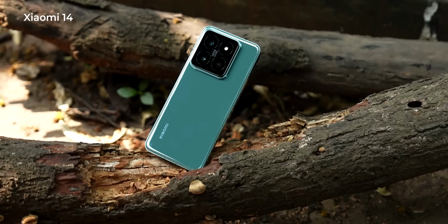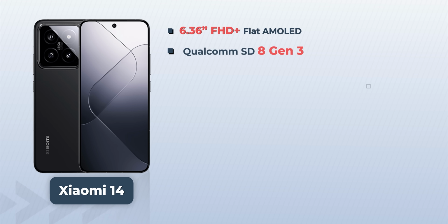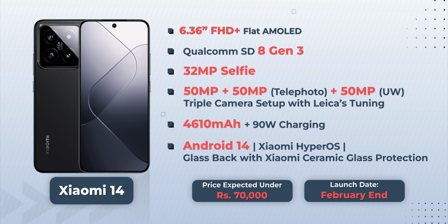What I particularly like is the Xiaomi 14 because it's actually a compact phone, and compact phones are very hard to come by these days. Now, this phone has a 6.36-inch Full HD Plus AMOLED display with extremely slim bezels. There's Snapdragon 8 Gen 3 and a 50/50MP camera setup with a telephoto as well, with Leica tuning too. And on the front, there's a 32MP selfie camera, Android 14, probably HyperOS out of the box as well.